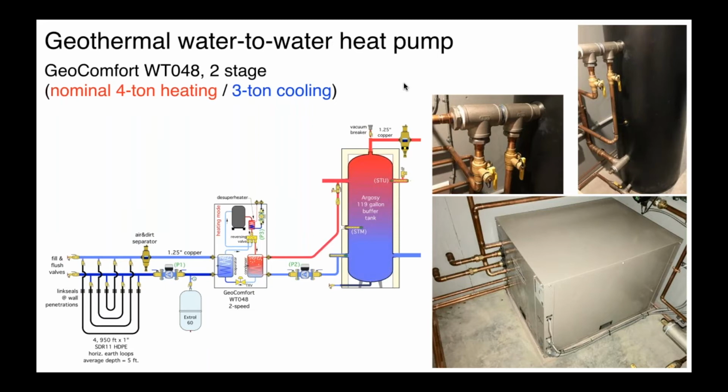So the water-to-water heat pump, you can see it down here in the lower right. It's roughly about 2 feet high, 2 feet wide, and just under 2.5 feet deep. Sheet metal cabinet. You see all the piping is lined up over here on the left side as you face it. These 2 pipes go through the wall. They go back to the earth loop. The other 2 pipes work their way over to the buffer tank.